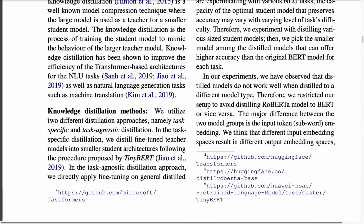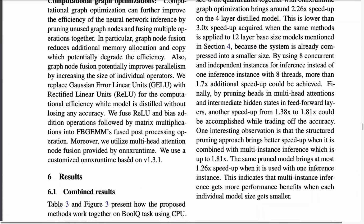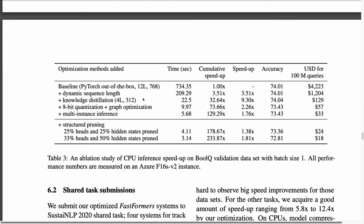So how do they do it? Let's jump straight into the details where they have a comparison of the various improvements that they propose. So in this table, you have the results. Basically, you have the methods as well as the improvements here. And we're looking at the time it took to go through the BoolQ validation dataset, which is, I believe, one of the tasks of the SuperGLUE dataset. They're always using batch size 1 here, assuming some sort of real-time inference situation. And all performance is measured on an Azure F16s V2 cloud instance.